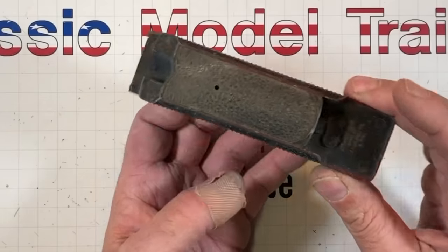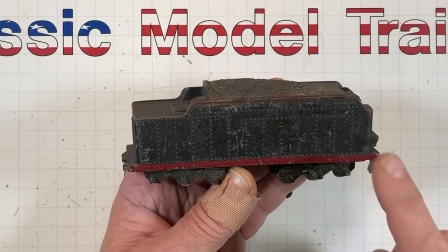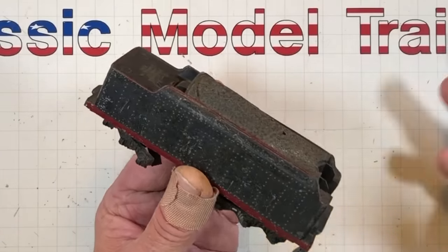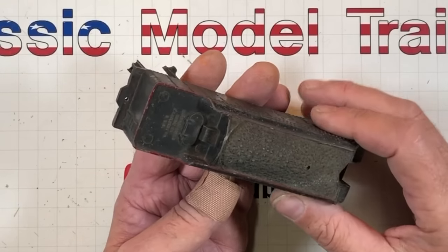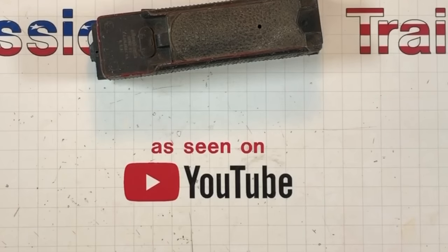This here's another American Flyer, HO scale Hudson tender. This one came in from Howard Hulvey out there in Virginia area, donated it to the channel. I was short a tender for one of the Hudsons that I've been working on. He reached out just out of the blue, said, hey, you need a tender? I'm like, by the way, yes, I do. And it showed up over here. So this is fantastic. And there are more pieces, parts to fix up all the stuff.